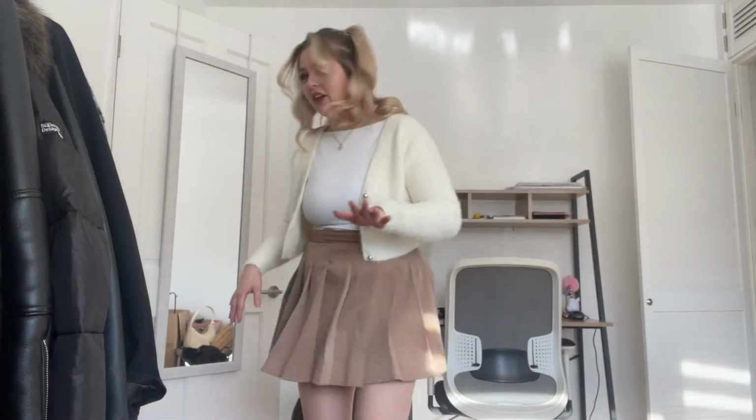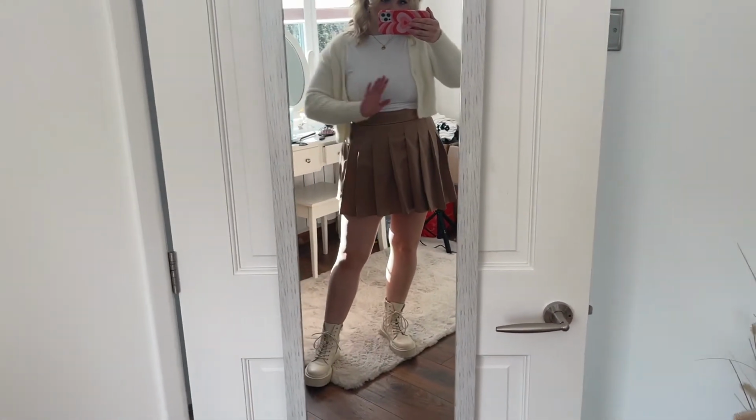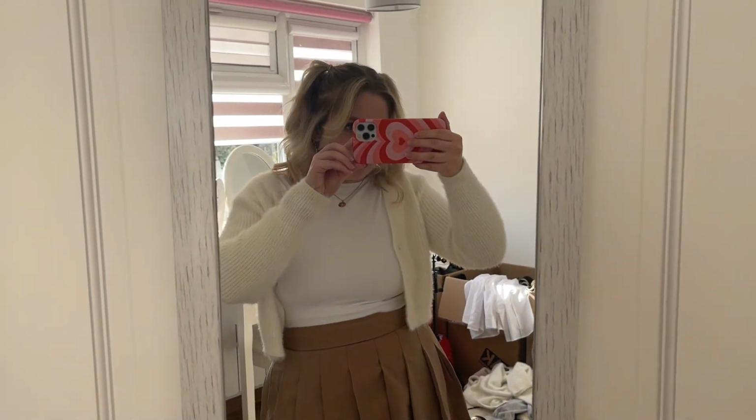Okay, I have found the outfit. Oh, hi Taffy, thank you for joining me. Okay, so this is what I'm gonna go for. So the brown skirt with the little top, got a little cardigan going, and my big cream boots. Let me see if I can get a full shot. Well, actually, I'll just take you guys to the mirror. Okay, so this is what the outfit looks like. Please ignore the mess behind me. Yeah. We're getting very autumn, very American schoolgirl.